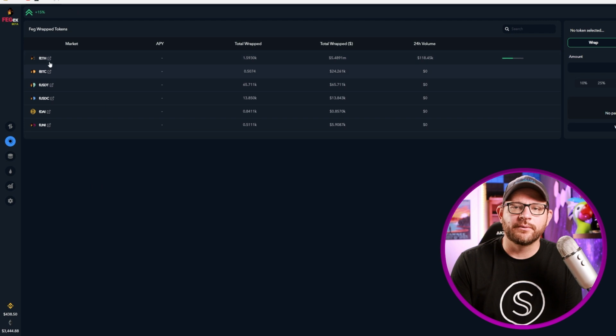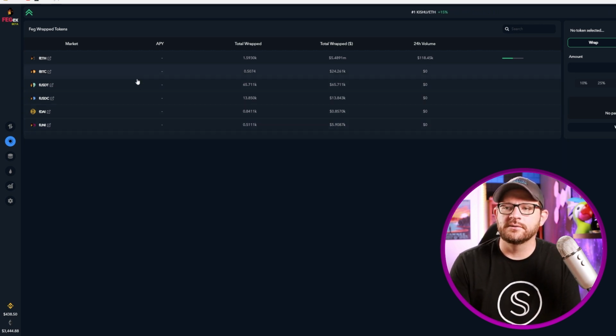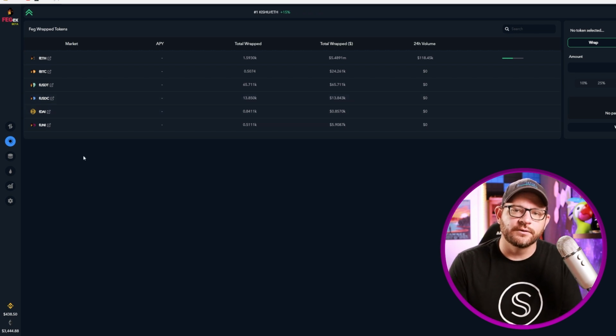So you can see we have FEG wrapped ETH and Bitcoin, USDT, USDC, DAI, and whatever UNI is. I'm not sure what that one is. So here's the wrapping they currently have. I think you'll see more and more exist and be created over time.